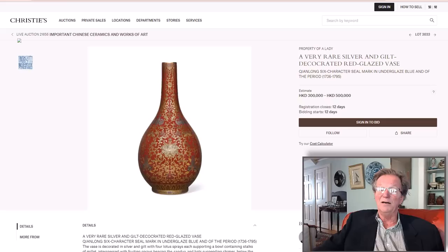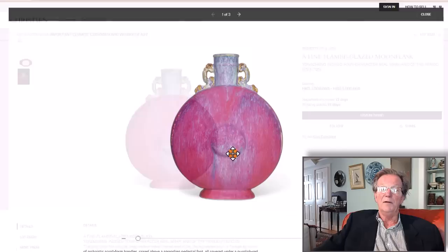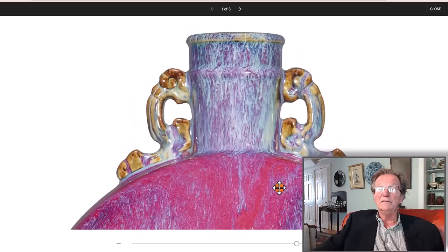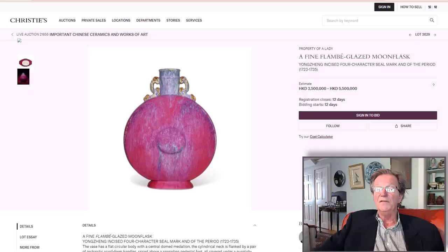And then we get over here to the moon flask, fine flambé glaze moon flask, Yongzheng Mark and period. Again, a very, very attractive vase. Beautiful flambé decoration. There it is. It's just outstanding all the way down. And the color is pretty luscious, as they say. And this is estimated at 3.5 to 5.5 million Hong Kong. So that would be in the $400,000 to $500,000 range, roughly.